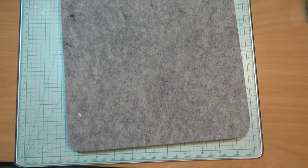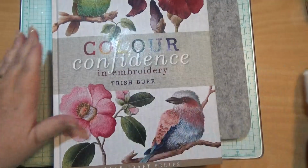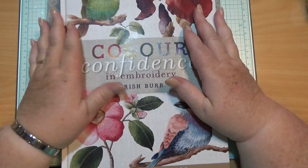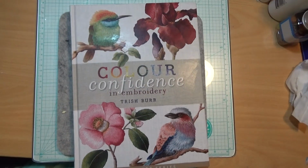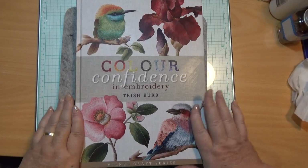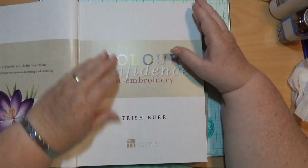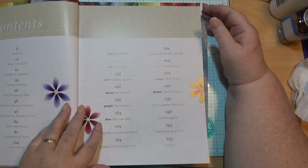Now, this I used to see all the time up at the shop we had here, and I used to say to Vanessa, "Oh, do I need that book?" This is the most amazing work. This lady's name is Trish Burr, and she does the most amazing work. Look at this. It's like colouring in with a thread. And she's only using straight stitches, is what I can see so far.